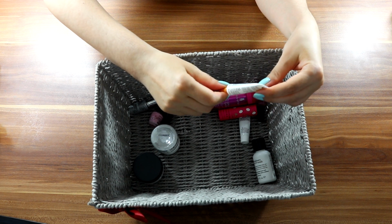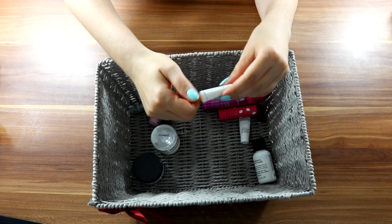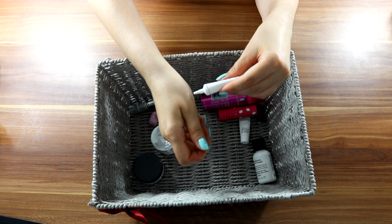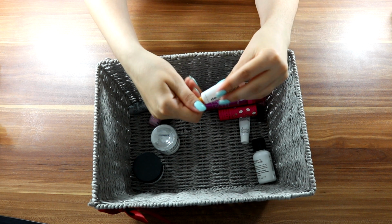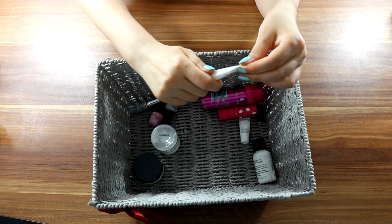And then for the eyes, eye serum, Dermalogica. So this was quite good. No, I can't show, it's very light. It's very light but effective. So yeah, this is what I can say about it.